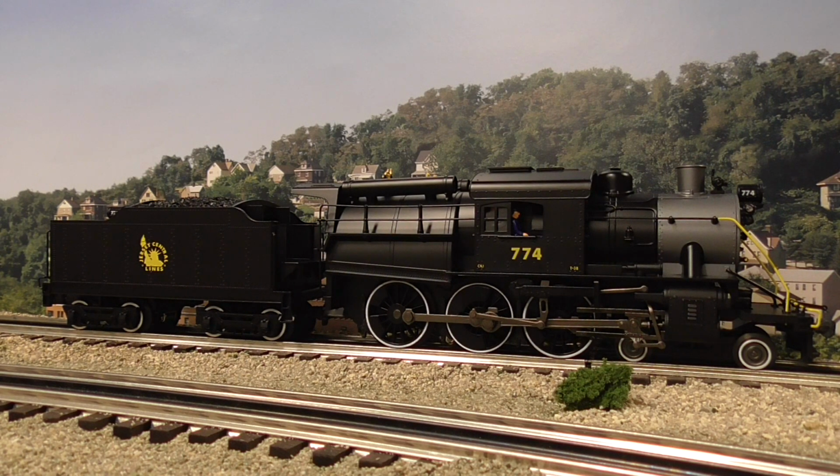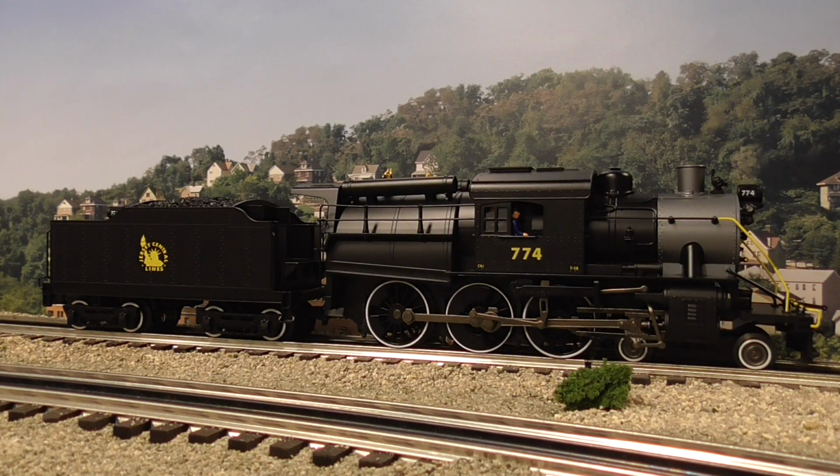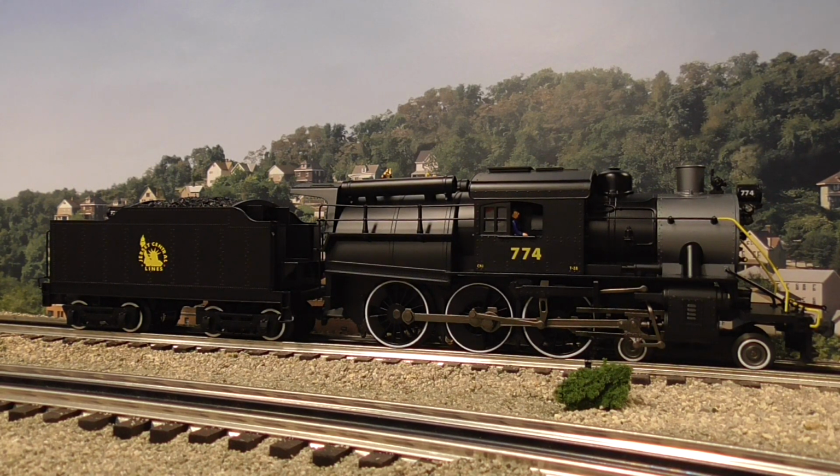It's got some really neat detail to this. You know, the engineer in there. It's got the lighted firebox on it. On this particular model, according to the instruction booklet, some of these Camelbacks, you can actually change the indication lights to be green or clear. Not sure if you can do that with this particular model. We'll give that a try here later on in the video. So like I said, this is my very first steam locomotive, so now I'm getting kind of excited about it.